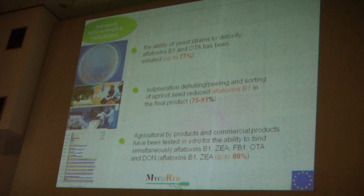75% to 91%. Also, agricultural byproducts and commercial products have been tested in vitro for their ability to bind aflatoxin B1, zearalenone, FB1, ochratoxin, and deoxynivalenol. The data at the moment show that this binding activity can reduce zearalenone.